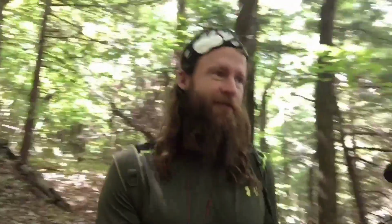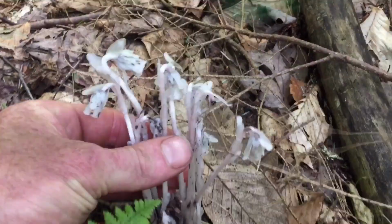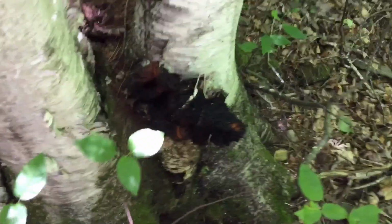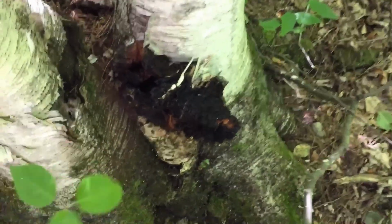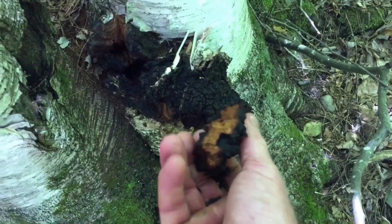Lots of pine, hemlock, white birch. Don't recognize this one. I haven't seen any tulip poplar yet. It's one of my go-to resources back in northwest Pennsylvania. But lots of birch. Indian pipe, ghost pipe. We got some chaga.